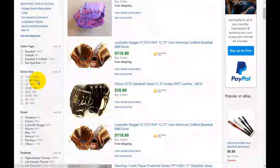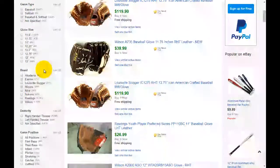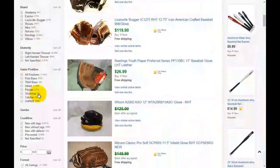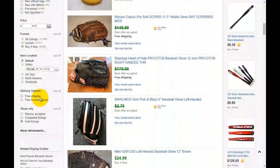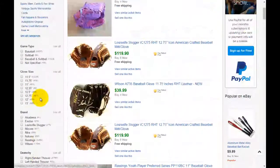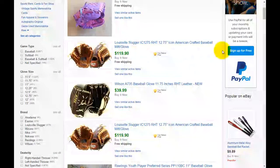Now, eBay is going to give you some categories here on the left hand side of those that are left. You'll really be able to narrow down which of your products this is going to be closest to, so that you'll be able to tell not only what is selling, but also which of the products give you a gap in the marketplace for you to be able to put your product in order to sell it.